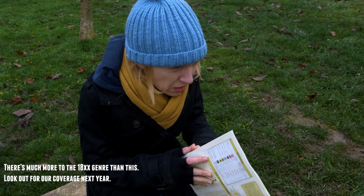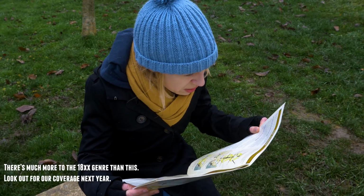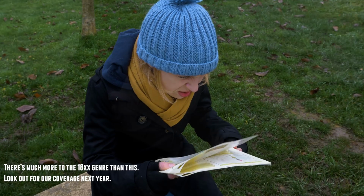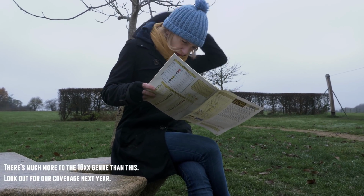But the best part about 18XX games is reading the rulebook, which is a hefty 30 pages of small font text, so you can take it to the park, sit yourself by a tree, and enjoy the gorgeous English weather as you plough into this behemoth for the next 3 to 4 hours.